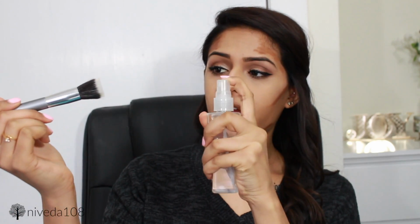So for blending, I like to go in with a damp brush. So I use my trusted rose water, and I'm going to be using a stippling brush. It just really works the best to blend out the product. So I kind of generously spray my brush. I like to go in circular motions and just kind of direct it upwards, if that makes sense.